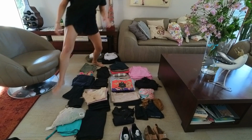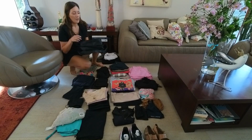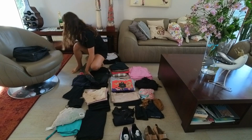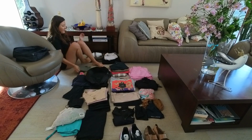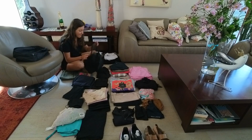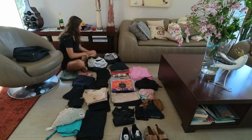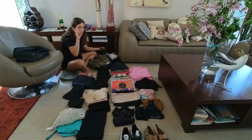So I bought these packing cubes, which are apparently the biggest hack of all the travelers. And I'm taking 2 jackets. Yes, for Africa might not even be necessary, but you never know, you don't want to be cold. Then 2 types of hoodies.